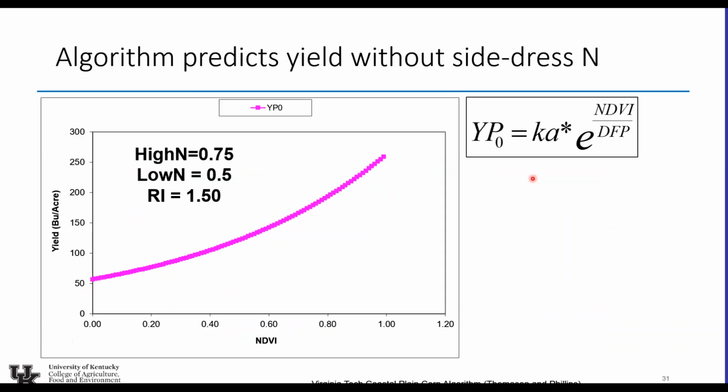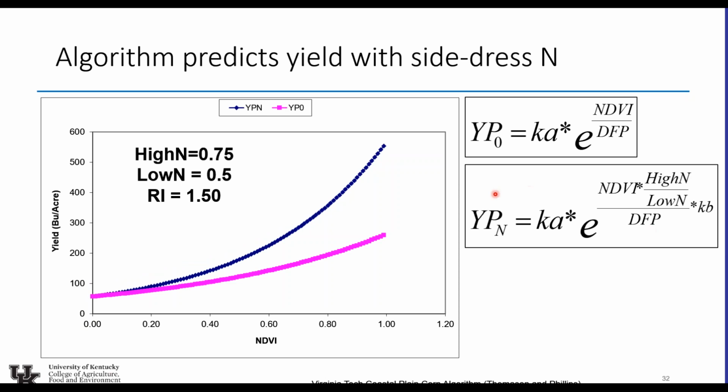So the algorithm predicts yield without sidedress nitrogen. It says, what would the yield be, YPO, if I don't fertilize? And it uses that reference, that response index, the NDVI of the current plant you're looking at, and the days from planting. And it's an exponential growth equation. And then the algorithm also has an equation that predicts yield with nitrogen. We're not going to worry about all these other coefficients. It's not necessary to get into the math.